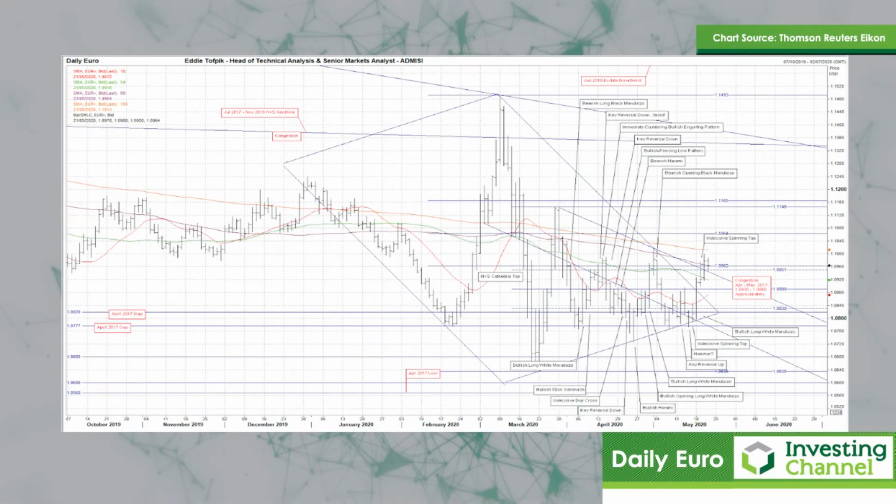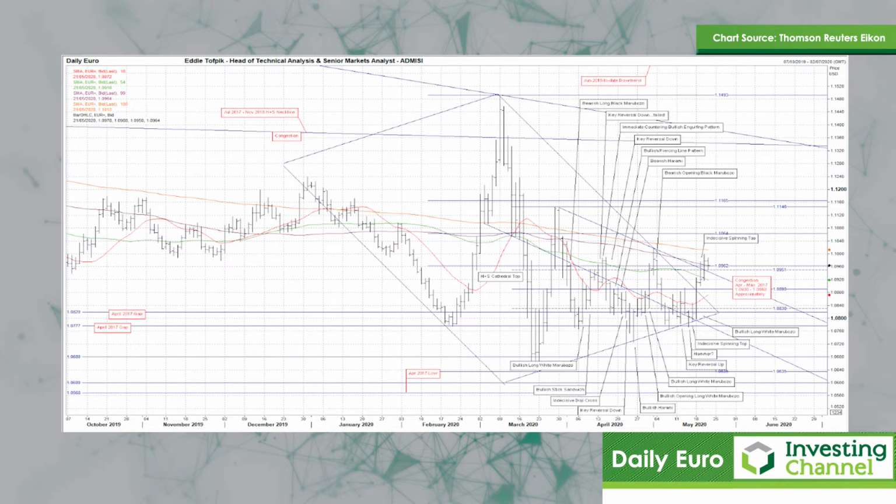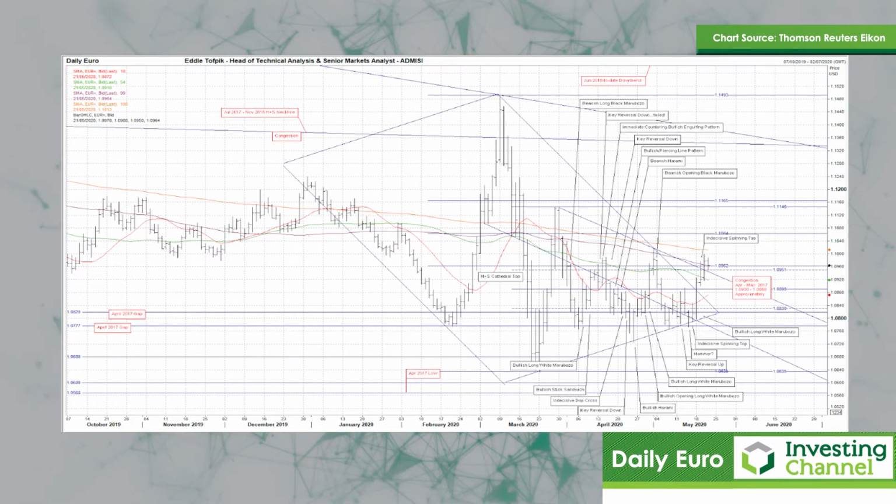I'd like to offer you some charts today, and the first one I'd like to look at is the euro against the dollar. If we look at this, we can see a continuation yesterday of the breakout higher from the diamond pattern. Tuesday's trepidation on whether this was a false break or not was put to one side.